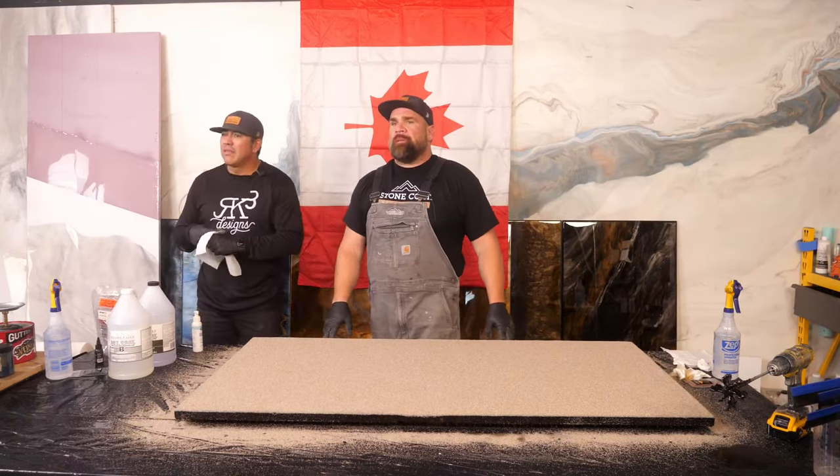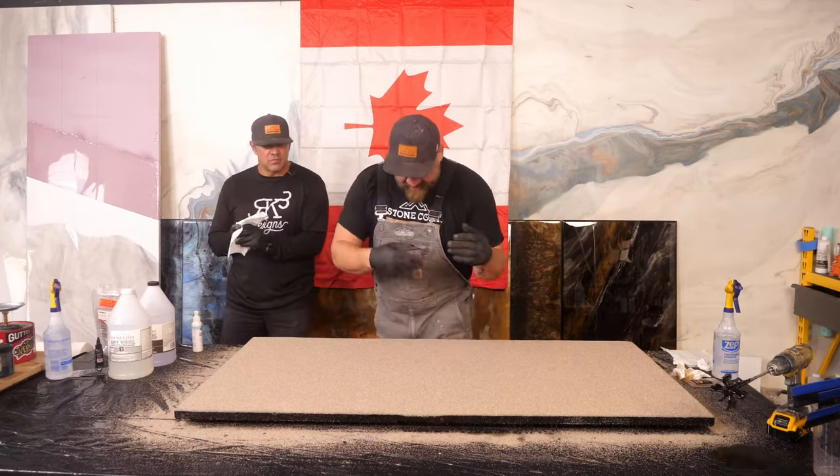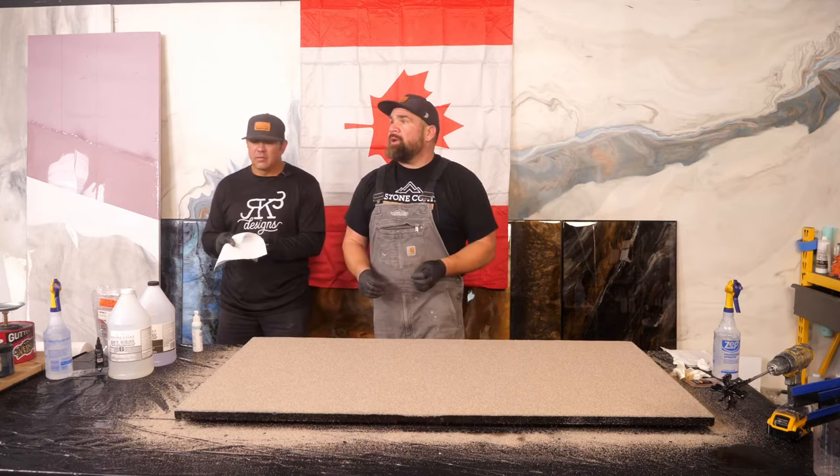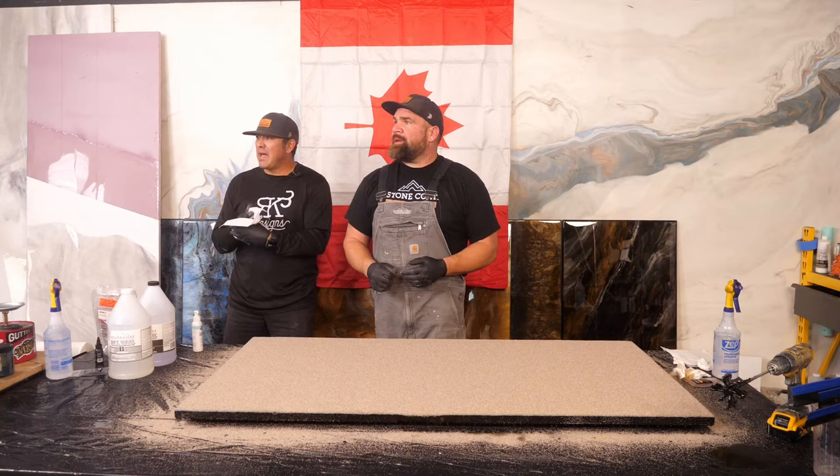Helen's asking, faux glass subway tile. I guess that's kind of what that mold is. That's kind of what it looked like, I think. But it's going to look like this, but textured and glossy. It won't be dry. We lost the monitor. It's back.